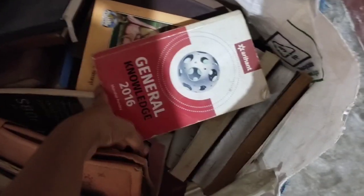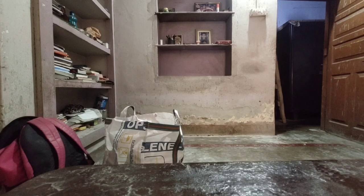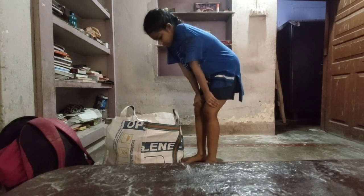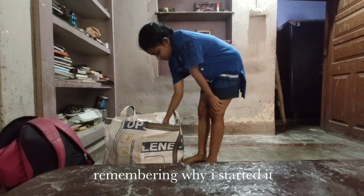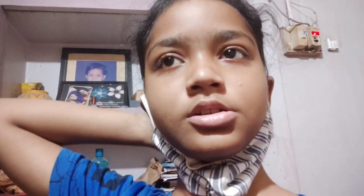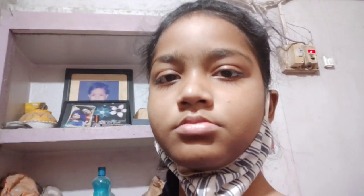Look at the amount of books and diaries in here. God, it's endless. Keep this in wide angle because then everything else is visible. You guys can see. Look at this.